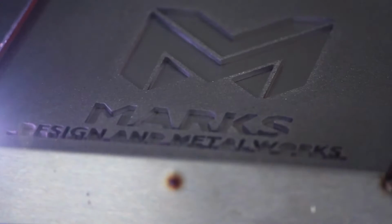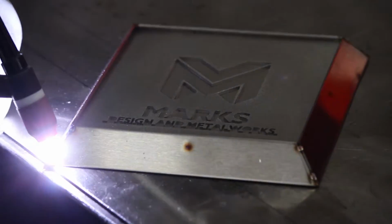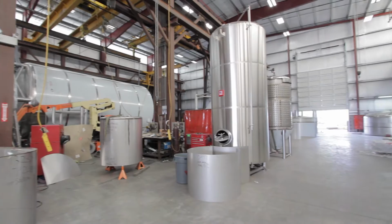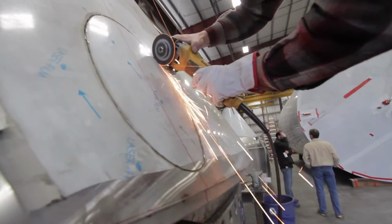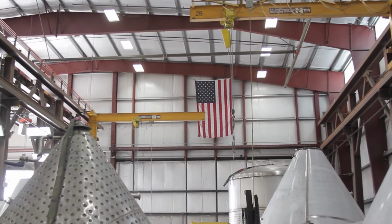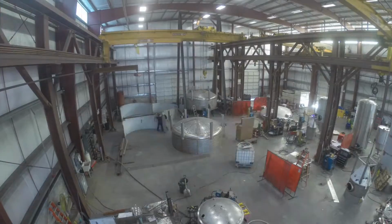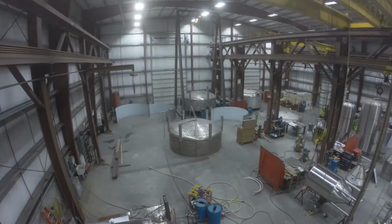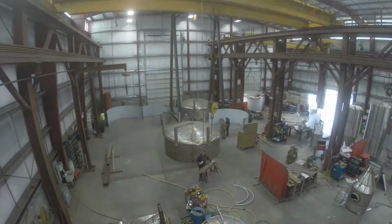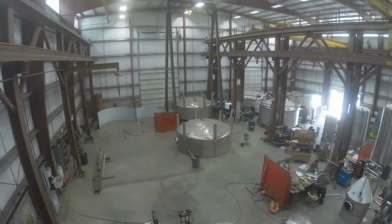Well, what I love most about working here at Marks Design and Metalworks is that we are a U.S. manufacturer. That speaks close to my heart because manufacturing is the backbone of the United States. So I'm very happy to be with a company that is providing jobs that are important to our economy and to our infrastructure of this country. It's very dear to my heart that we use stainless steel. Stainless steel is a superior product. So we're helping build products for people that'll last a lifetime.